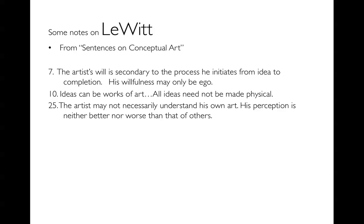Later on, he says, the artist may not necessarily understand his own art. His perception is neither better nor worse than that of others. That too is pretty radical, that the artist is not the expert, that they put these works together, but that other people's understanding of the work or perceptions of the work might be just as worthy or more so.